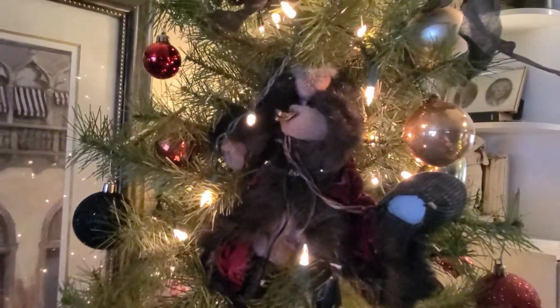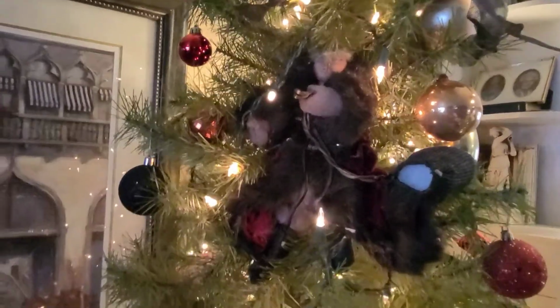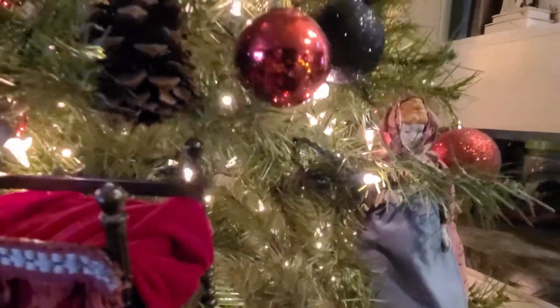Then up here, this kind of creepy looking guy is symbolic of, or is supposed to be, the guys that stole his bed curtains and were selling them. So if you don't know the story of Scrooge, I think you should watch it. And she's also supposed to be part of it.